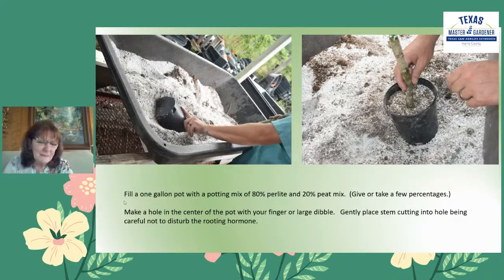You need a very light mix, a very fluffy, porous mix for a stem cutting. You want a porous mix with lots of air pockets so that those roots can break through and grow. Fill a 1 gallon pot. This is a potting mix with about 80% perlite, 20% peat mix. Make a hole in the center of the pot with your finger or a large dibble, and then gently place that cutting into the mix. You don't want to disturb the rooting hormone. Next.